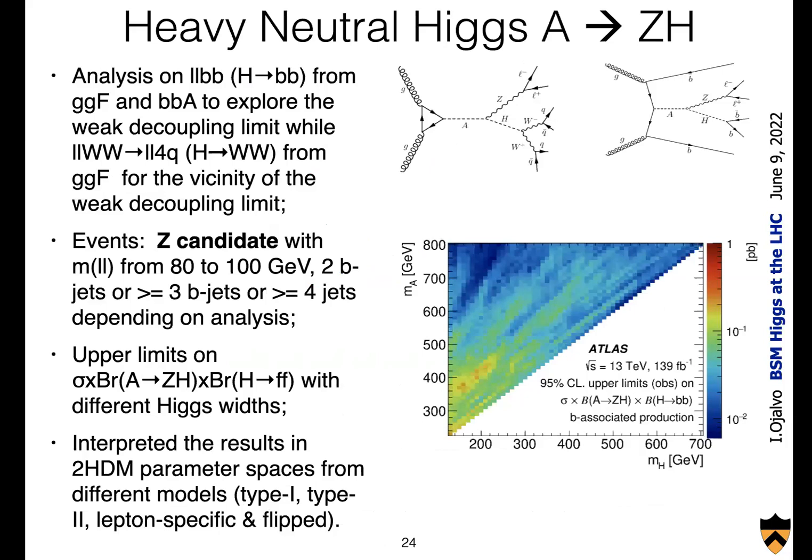So exclusion limits are provided for the doubly charged Higgs, as well as for the L and R components of this model. And so the combined limit excludes doubly charged mass below one TeV. And then we could talk about another interesting analysis: heavy neutral Higgs, A to ZH. Analyses in llbb, so this Higgs is going to be b-bbar, are analyzed from the gluon fusion and bbA production mechanism. You can see these on the right, the A and then the bbA. And they explore the weak coupling limit, while 2LWW goes to 2L4Q, this is from H to WW and ggF for the vicinity of the weak coupling limit.